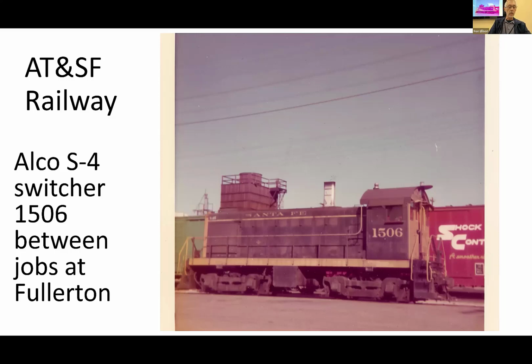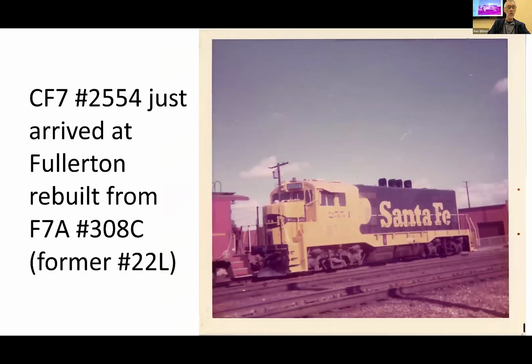So, speaking of kicking cars, this is a Santa Fe Alco S4 number 1506, built in 1951, and it's nearing the end of its service life, kicking cars in Fullerton. This is a sunny afternoon on Thanksgiving, November 23 of 1972. And it's almost done with its life. Santa Fe's S4s actually met their demise before the S2s. The very last Alco switcher was at Newton, Kansas. It was an S2 in 1978. All the S4s were gone by 1977. And they did have a good fleet of Alco switchers.